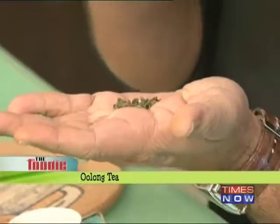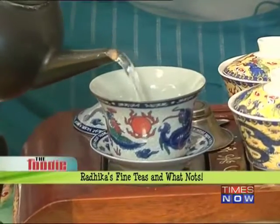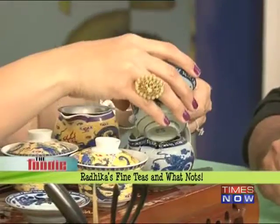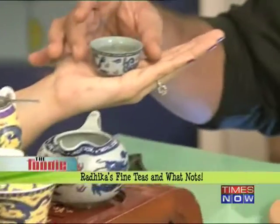I'm going to introduce you to Oolong. This is a completely different looking tea. It's a little darker, it's a little curly. There's just a pinch of tea that you've put in there. Exactly. Such an amazing flavor that it can be infused into your Indian food. If you see, the leaves have kind of unfurled and opened up. Thank you. So here's my oolong.